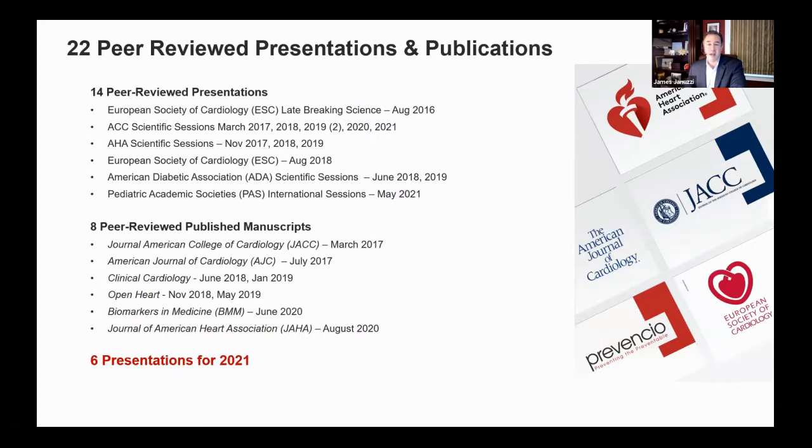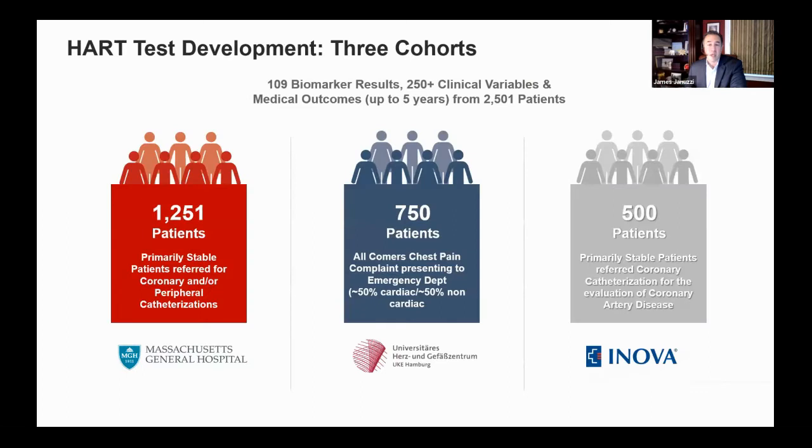And we've been able to obviously take our findings and publish them, present them globally. And we've really tried to take the academic route with the approach and really have found through multiple cohorts that the findings that were originally developed at the Massachusetts General Hospital Heart Center have been widely applicable globally.